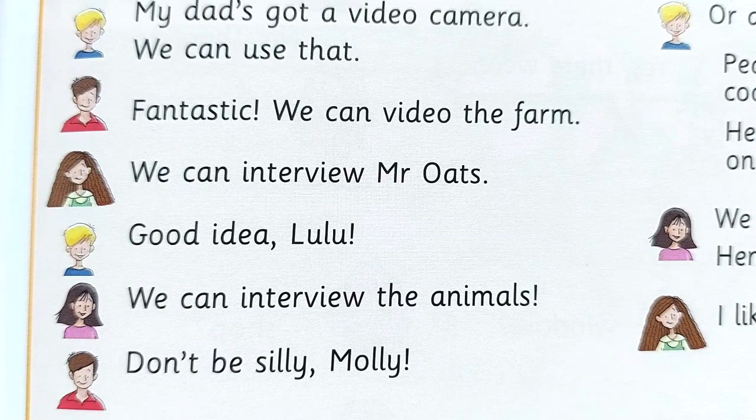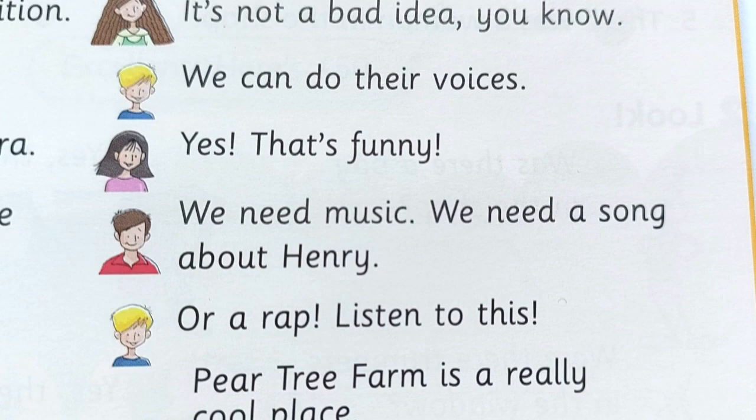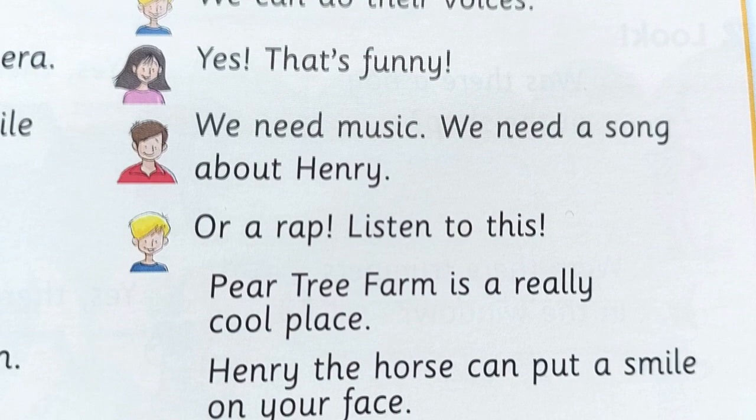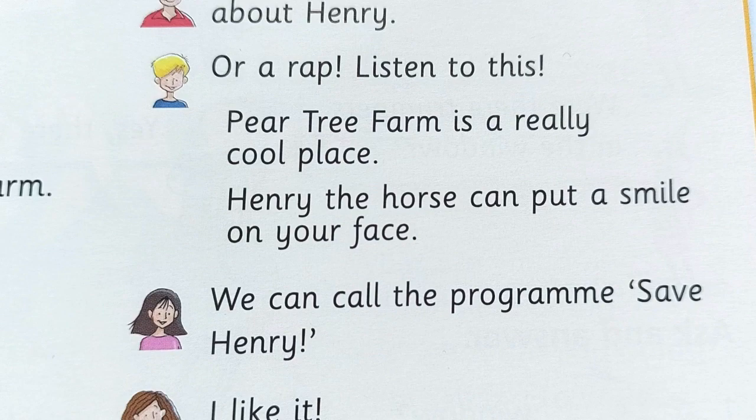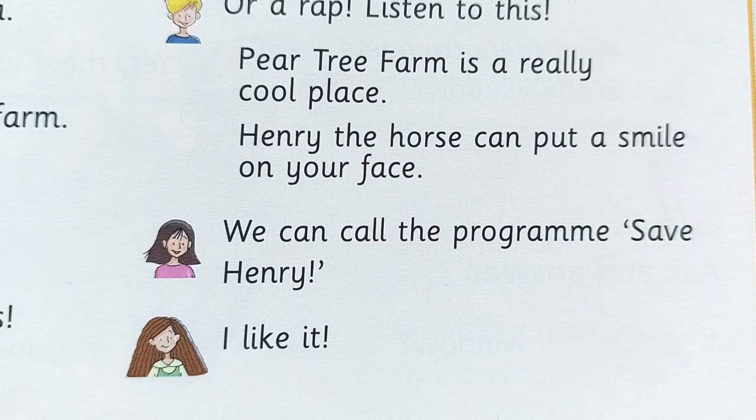It's not a bad idea, you know. We can do their voices. Yes, that's funny. We need music. We need a song about Henry. Or a rap. Listen to this. Pear Tree Farm is a really cool place. Henry the horse can put a smile on your face. We can call the program Save Henry. I like it.